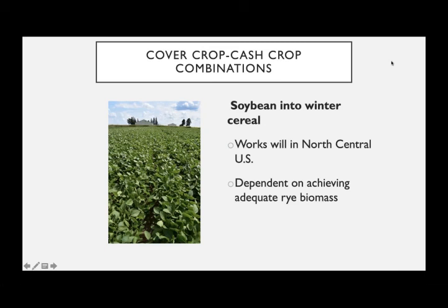So typically when we look at the system, we're looking at soybeans into a winter cereal, typically winter cereal rye. We've tried it with winter wheat, winter triticale doesn't work quite so well, but soybeans into winter cereal rye is something that is pretty low risk if it's done right.